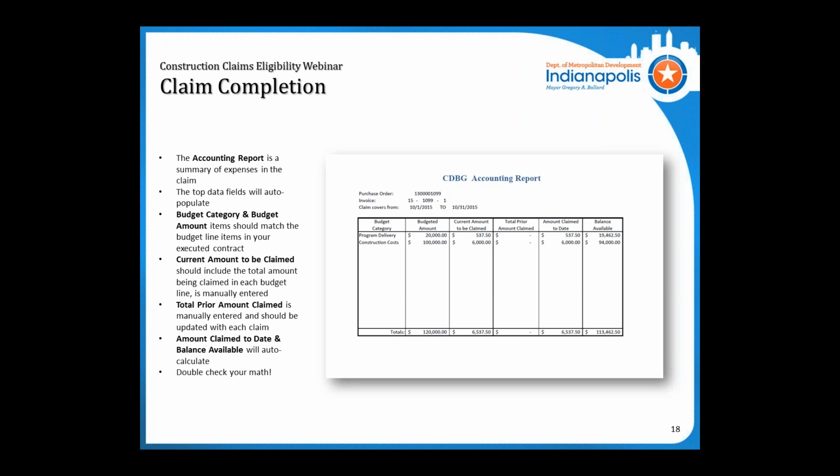So in the budgeted amount, that'll match up with your contract budget. The amount to be claimed will be the total of what is being claimed in the submission. The total amount prior claimed should be updated with each claim, and you will all have to do the math for that. And the amount claimed to date and balance available, those will auto-calculate as long as the second two columns are correct. Please double check your math and make sure all the budgeted amounts are updated as any amendments go through and any claims go through as well.